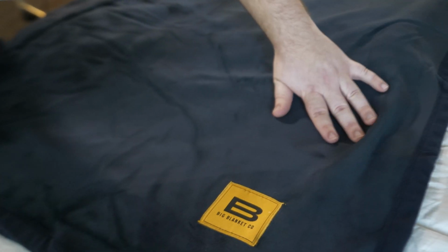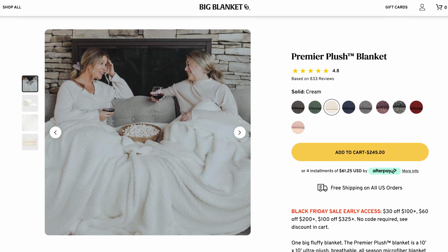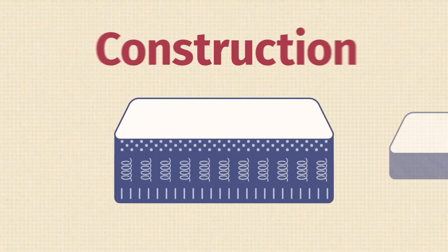This blanket that I have here with me is their flagship model, the original stretch, but they do have a variety of different blanket models on their website. This blanket comes in a few different colors, and the most impressive feature, it can fit in your washing machine. But that's just the basics.